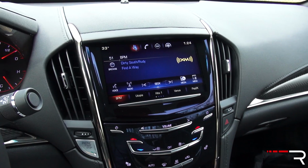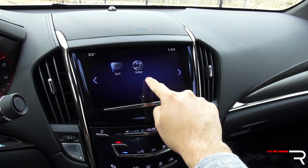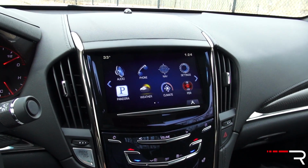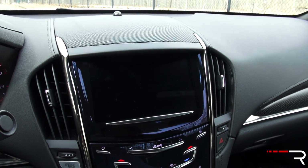Now, looking at the home page here, you can see it's supposed to work like a tablet. The response has gotten better over the years, but it's still not the best. You can see you have your different sources here: audio, phone, navigation, Pandora. PDR is something that's only for the V series model. It stands for Performance Data Recorder.